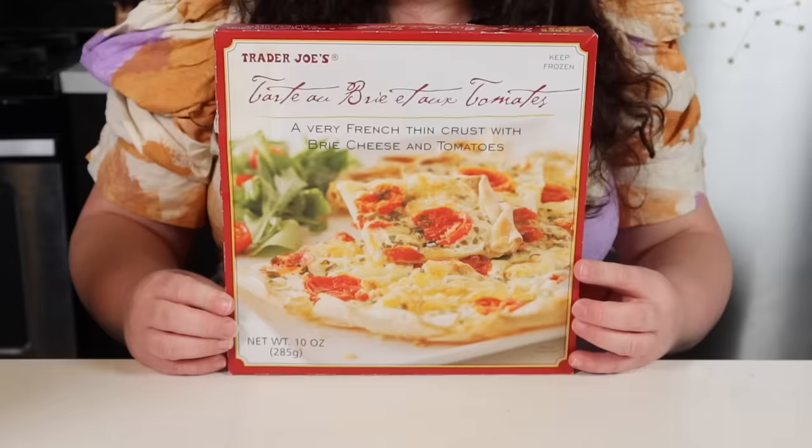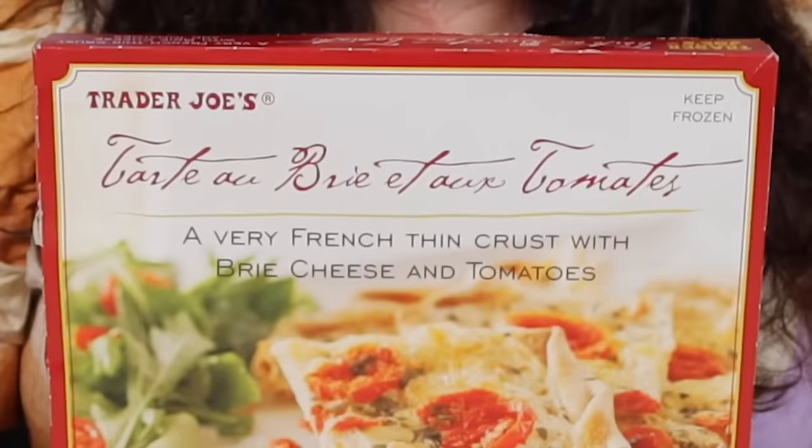Sorry. This is the Trader Joe's Tarte au Brie et aux Tomates, which is a very French thin crust with brie cheese and tomatoes. Oh, brie cheese. Brie. You're eating my wife. Don't eat my wife. I have good boundaries. I mean, I see the tomatoes, okay? They said tomatoes, and I said, no, those are tomatoes.